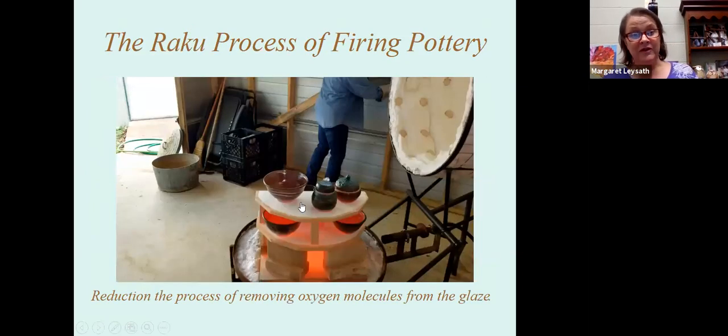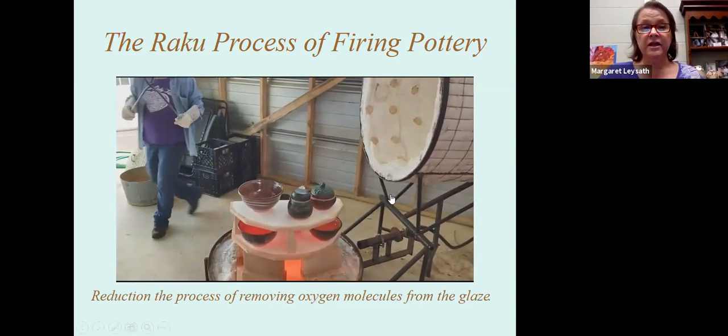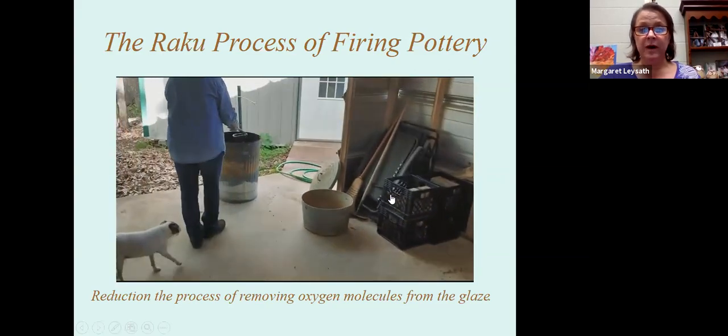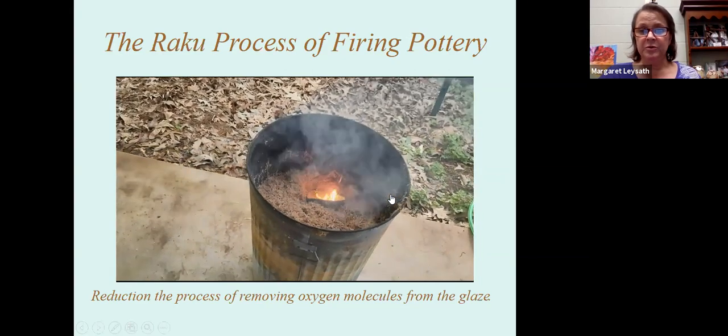Now, the cool part about this is when I put it in the trash can, you're going to see that the pots are so hot that they set all of the combustible materials in the trash can on fire. So I've got my tongs, and you'll see also that I'm wearing welding gloves. They actually make small welding gloves, so those fit me perfectly. And I'm just going to take one pot at a time and put it into the combustible material.